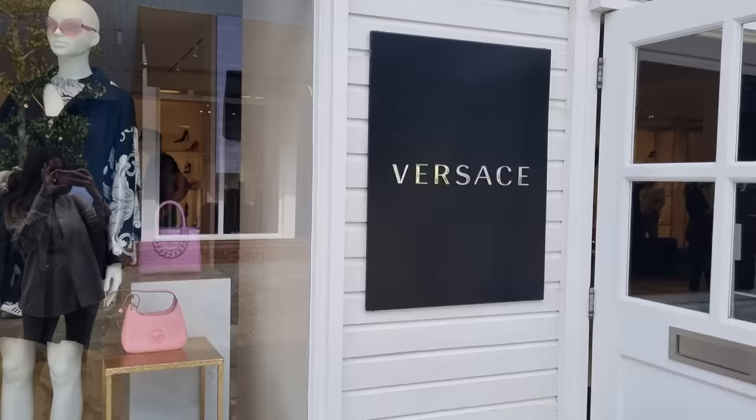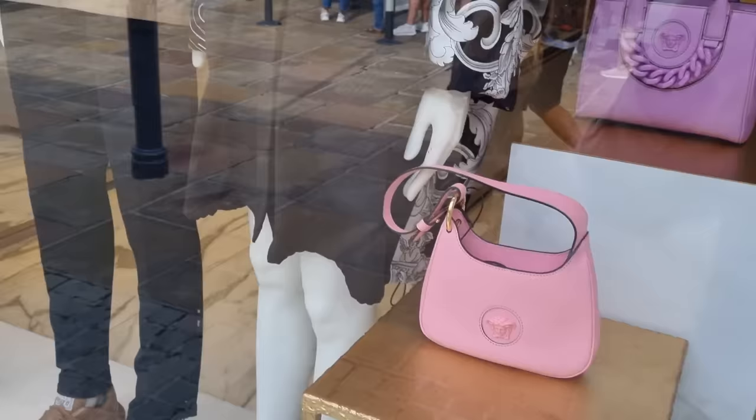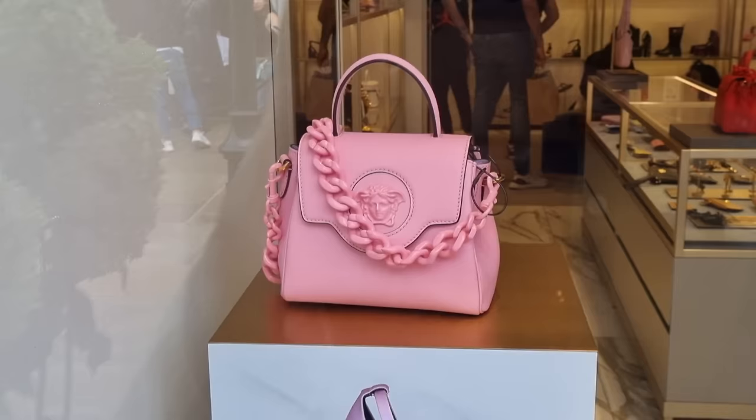Versace guys, okay, let's have a look. I got one Versace bag and I love it. These are pretty cool too. I think Versace is a brand I would always always buy in the outlet because you can get such big discounts.